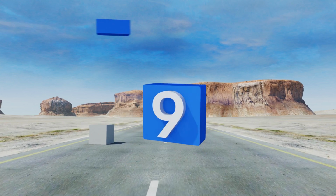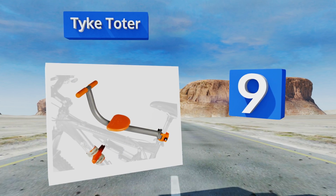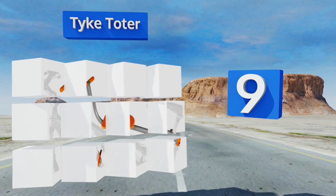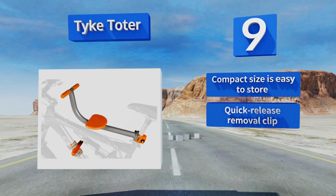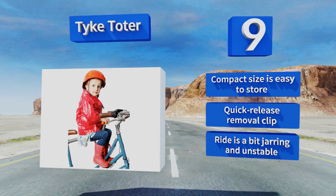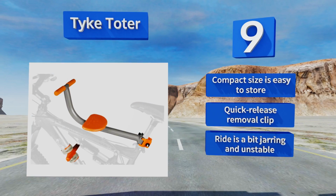At number 9, growing youngsters will feel like part of the action using the front-mounted Tyke Toter, which places them in the perfect spot to start getting used to the actual sensation of riding, complete with their own saddle and fixed handles and footrests. Its compact size is easy to store and is equipped with a quick-release removal clip, but the ride is a bit jarring and unstable.